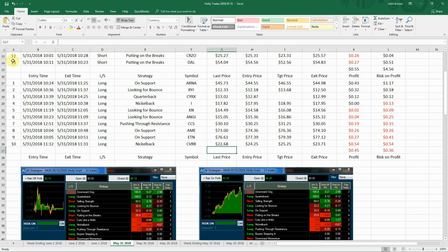For example, today we had 13 short trades for a profit of 55 cents. Our risk on profit was $4.56. We had 10 long trades, a loss of 45 cents, risk on a loss of 36. So overall, Holly made 10 cents. And with the way the markets were rough, I'd say that's pretty good. But the risk on, she made $4.20.